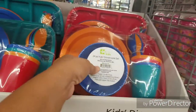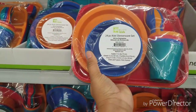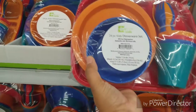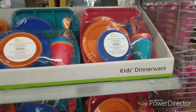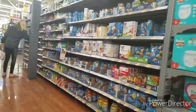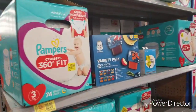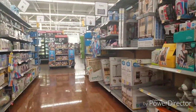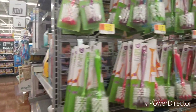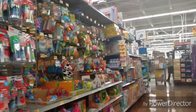I think these are the cutest right here. The 24-piece kids dinnerware set. I think these are the cutest and they're BPA free. They're so cute. What else do they have over here? So now we're in the baby section. Oh, watch out, Kels. Now we're in the baby section, to see if we can find, yeah, don't stand in front of it, to see if we can find it. And it doesn't look like we're gonna have much luck over here either. See, nothing over there.